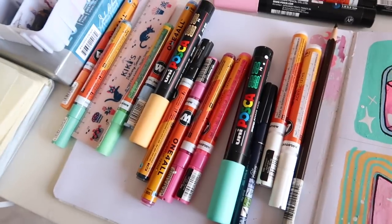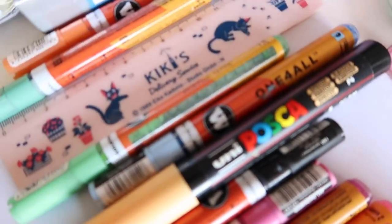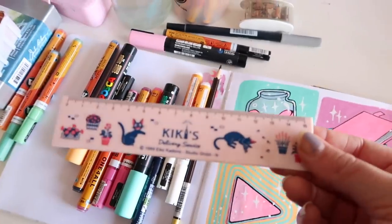I used a lot of Posca and Molotow together. And look, my little Kiki delivery service ruler that I got from Japan, which I really like.